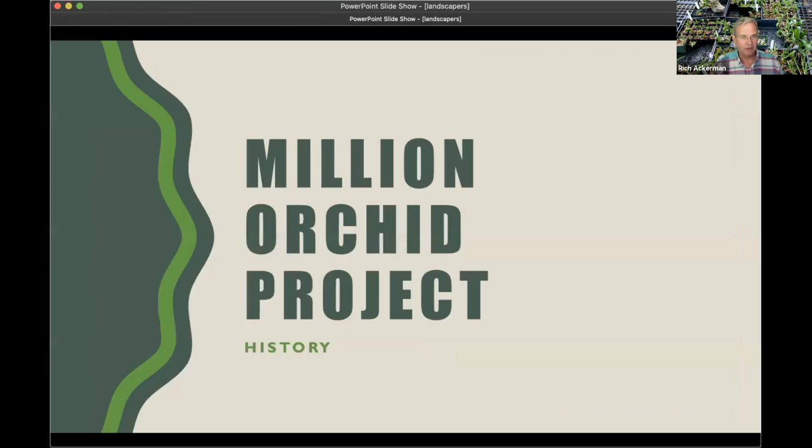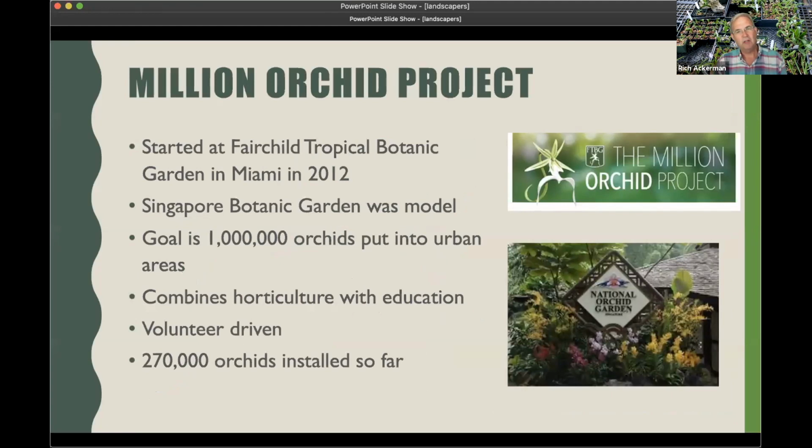And now I'm going to talk a little bit about the history of the project, because this is kind of fun too. So Million Orchid Project started at Fairchild. Dr. Jason Downing is the orchid biologist, and he and the executive director got some money to build a science building in around 2010, and they went around the world trying to figure out what the good gardens are doing with science buildings these days. So they went to Singapore, among the many other places they visited, and Singapore had a great orchid project like the Million Orchid Project. And so Fairchild decided, hey, we should do this, and came back, and as part of the new science building that they put up almost 10 years ago now, they have a nice micropropagation lab and a lot of space for orchids.